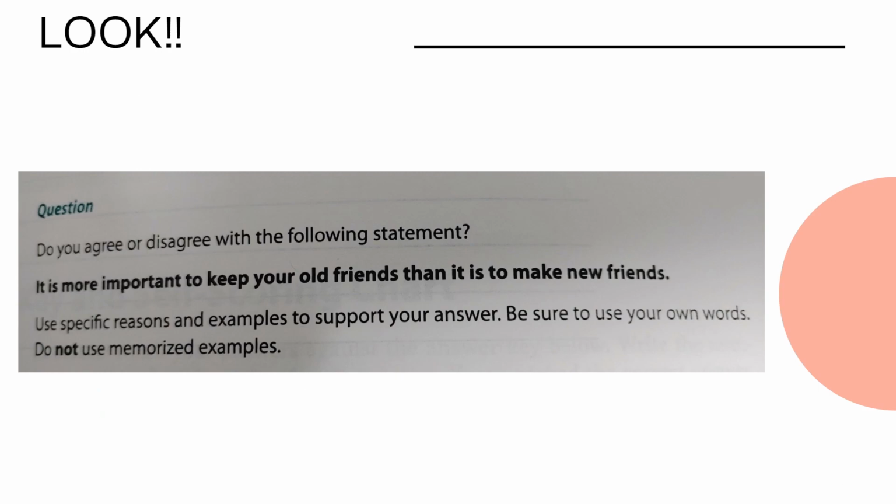Next up, here is another scan from the official guide to the TOEFL. This has the warning, do not use memorized examples. This is a warning that also appears at the test center when you're taking the test. This appeared in the 6th edition of the book, and it also appeared in the 5th edition, but I believe it was not present in the first 4 editions. So again, this is kind of a new thing. Again, with new stuff, you need to be aware of it.